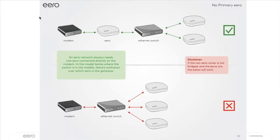And we'll talk a little bit about bridge mode and how to put your eeros in bridge mode. Essentially what bridge mode means is that the NAT and DHCP are disabled on the eeros. They just pass traffic to an upstream router, which may handle things like PPPoE authentication with the ISP, which we don't currently support. So if you have any customers with PPPoE, you won't have to bridge the eeros, but you'll have to have the upstream router handle those functions.